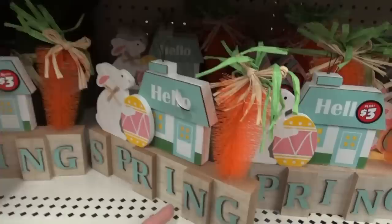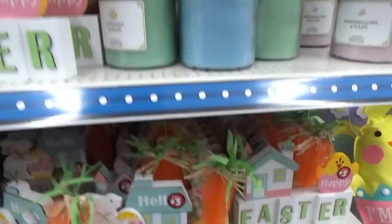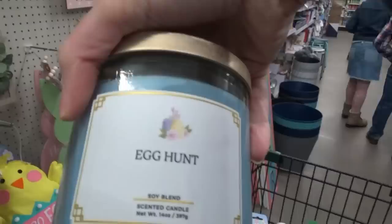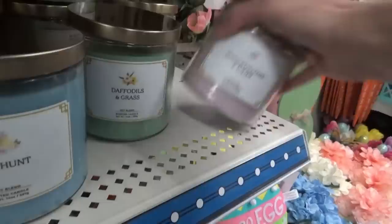They're $3. Oh, they have some new candles I haven't seen before. Have y'all tried these? Marshmallows and tulips, daffodils and grass, and egg hunt. Let's see what egg hunt smells like. Egg hunt smells good. It smells really sweet. I don't know. How much are these? Ooh, they're $5. If they were $3, I was about to give it a try.